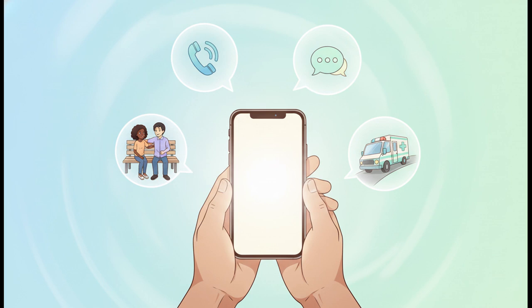There are also these incredible warm lines run by peer counselors, people who have actually lived through similar struggles and just want to listen and support you. And if a situation is escalating, crisis mobile teams can literally be dispatched to your location to help de-escalate things safely and in person.